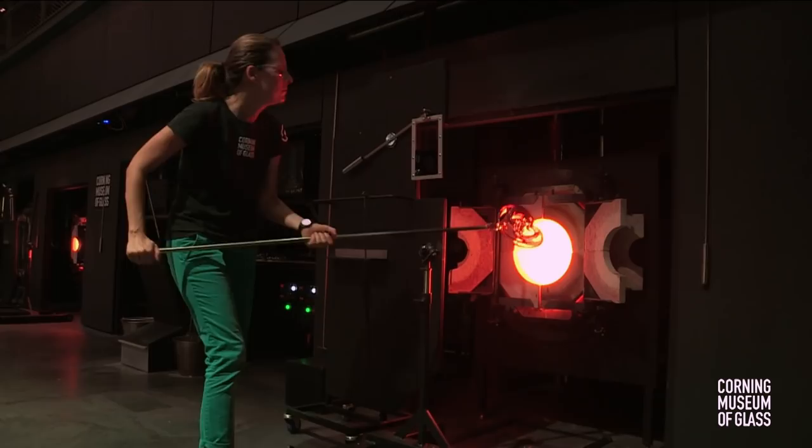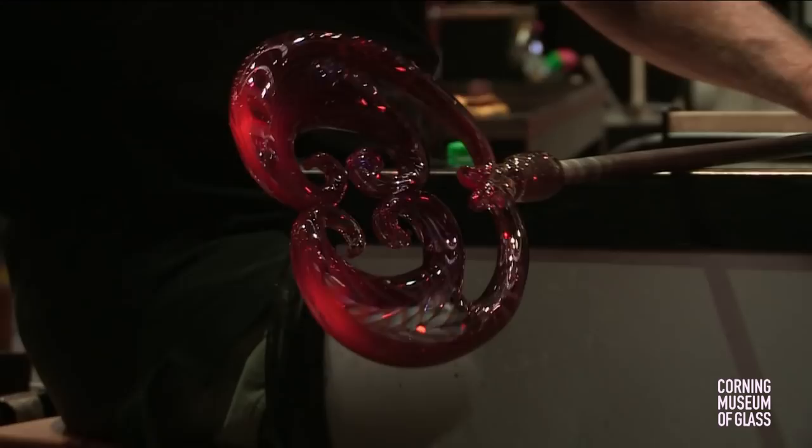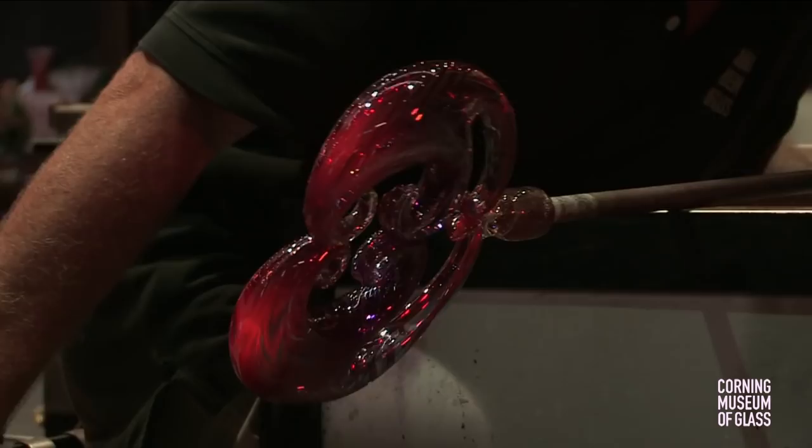If you want to work soda lime glass in a factory where they make bottles by machine, you need an even shorter glass because that stuff is coming off the assembly line so quickly. You need those bottles to really instantaneously set up.